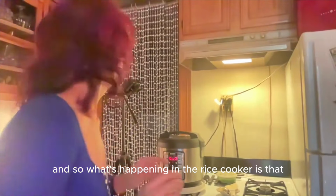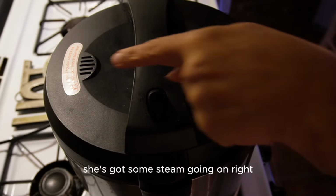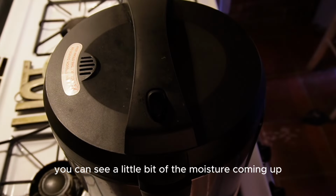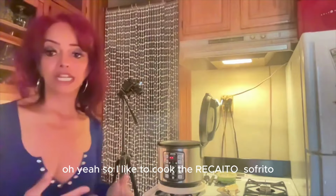And so what's happening in the rice cooker is that she's got some steam going on, right? She's got vents back there. Maybe you can see a little bit of the moisture coming up. Really nice. Okay?